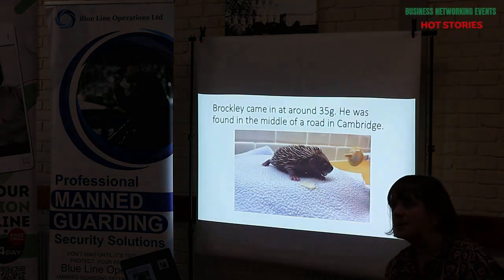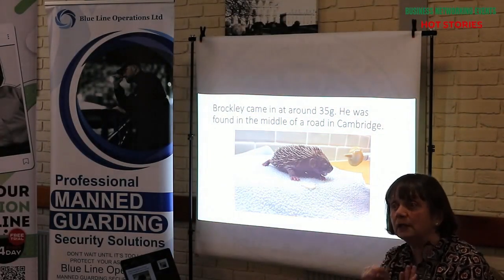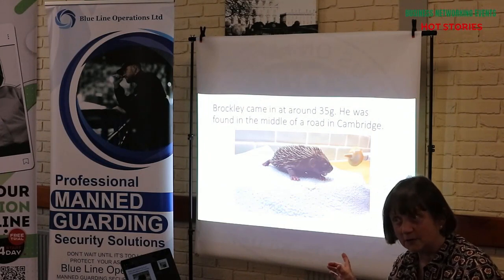At 30 grams, he's going to need constant feeding. And of course, he's also going to need the constant toileting. So I've got to keep his gut going. Imagine if you've got 5 of those. It's quite time consuming.